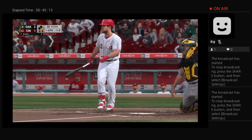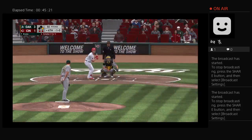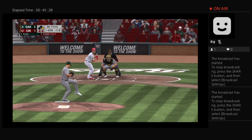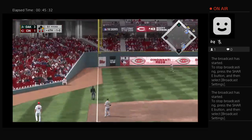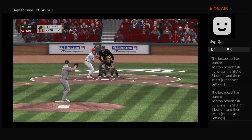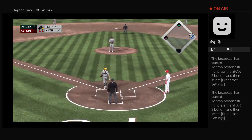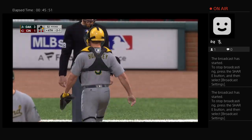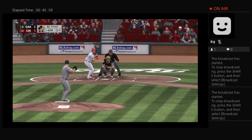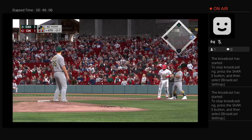A changeup floats outside here for ball one. The 1-0. In the air, down the line in left. And no one will track it down. Pitch out. Nothing doing. To the bag, and he has to dive, but he's back in easily.